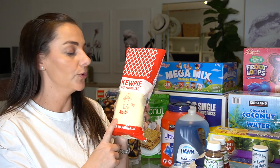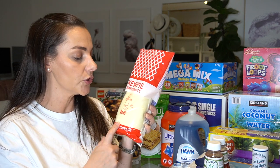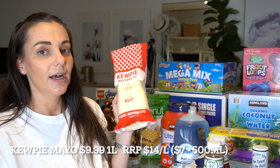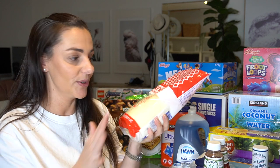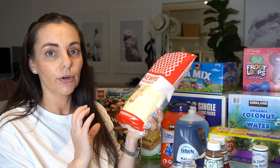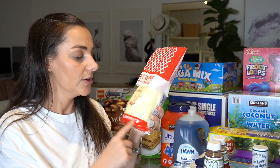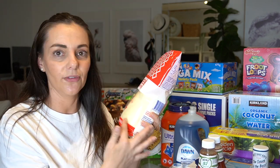This is the first time that I've bought the 1 kilo size Kewpie mayonnaise, but it is a huge saving to buy it at Costco compared to the supermarket, so I will definitely be picking this up in future. The one thing that I love about Kewpie, well, besides the taste, because Kewpie mayonnaise is amazing, I love the fact that it's so squishy and a pliable container, so that you can literally squeeze every last drop out of these squeezy containers. The thing that I don't like about mayo that comes in this kind of hard container is that you're often left with so much product left in the container that you just can't get out.